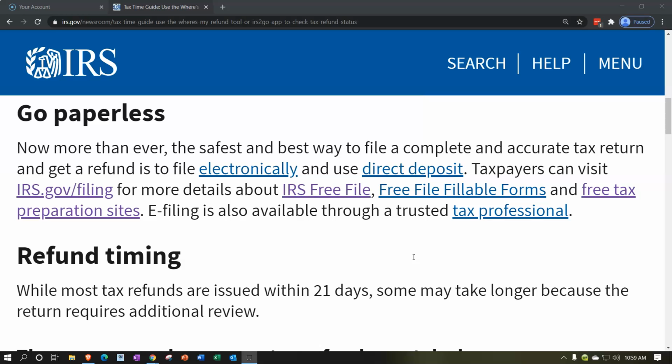So in any case, taxpayers can visit IRS.gov/filing. There's a link to that here for more details about IRS Free File, Free File Fillable Forms, and free tax preparation sites. So if you haven't done your tax preparation yet, many people probably have not. I believe they extended the date as well. So you can then look into the software. They are trying to get people to use the electronic software.